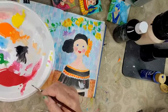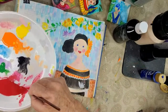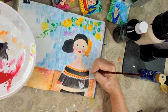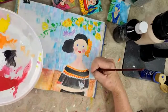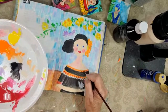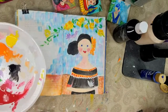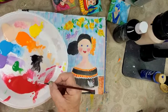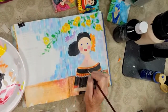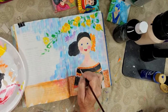Whoops, I got too much water on my brush. Well, not enough water. I can come back and make little X's like that little embroidery work. Get my hand in my paint. Y'all don't do that either, do you?